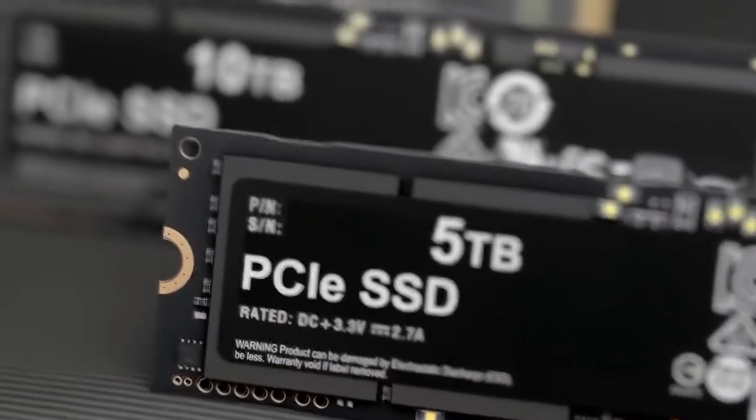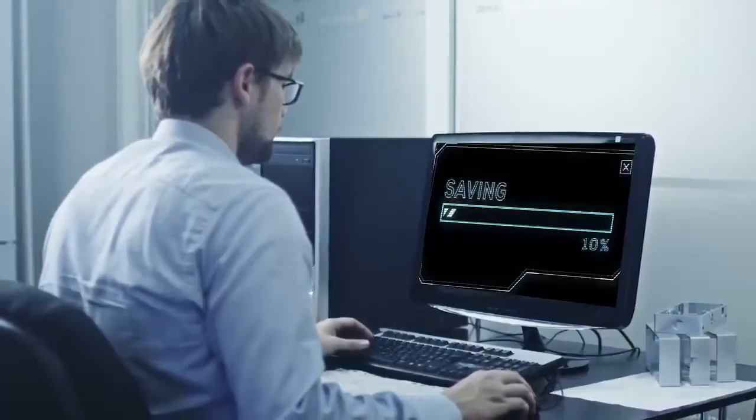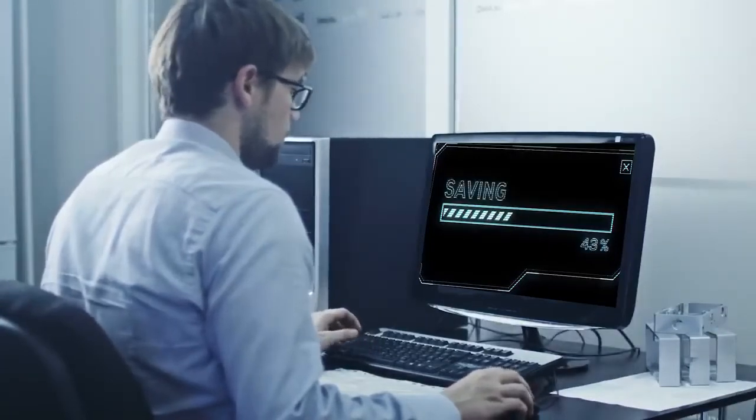Anyway, moving on. Lastly, this laptop has 512GB of PCIe M.2 NVMe SSD. I know that just sounds like I had a stroke mid-sentence and just mumbled out a bunch of random letters. But basically, that is high-speed storage where you can save your large files faster. Cause you know, when you're working on a really important project, you gotta save every 5 minutes. And sometimes it takes forever to save, so this SSD storage solves that problem and reduces your save times.